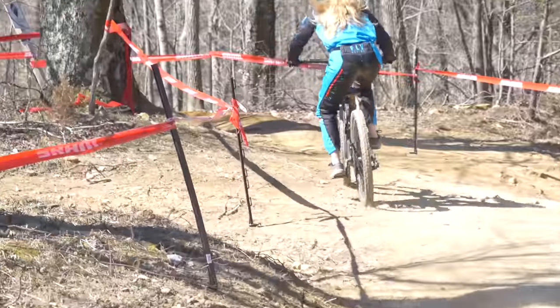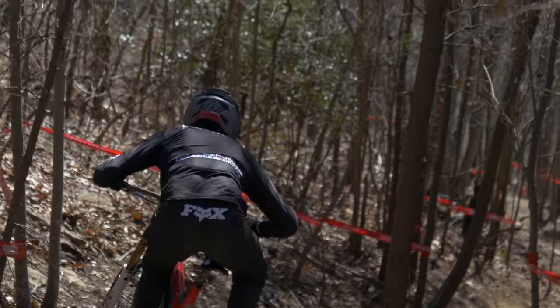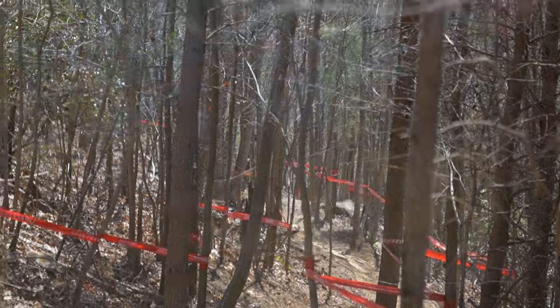Windrock is the real deal if you're looking for the gnar. It doesn't let up, it does not give you a break. This is where the pros go to train.